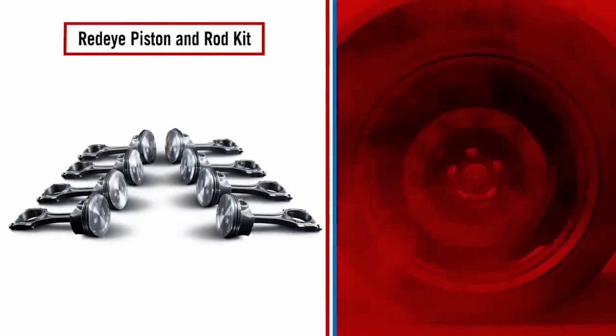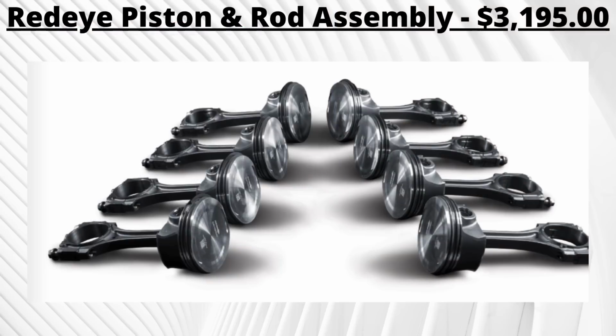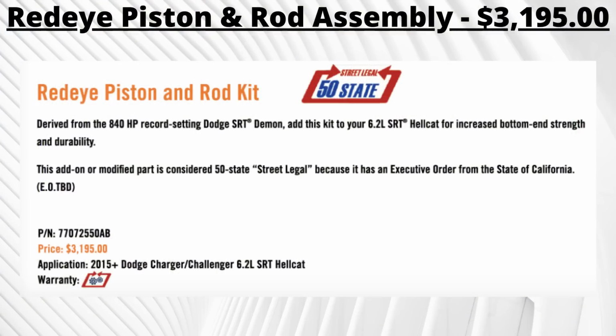Another big upgrade includes the Redeye forged piston and rod assembly kit for $3,195. These pistons have special piston forgings and connecting rods with extra material inside to withstand that extra supercharging pressure. The connecting rods are also larger than those on the standard Hellcat, with ARP cap screw fittings.